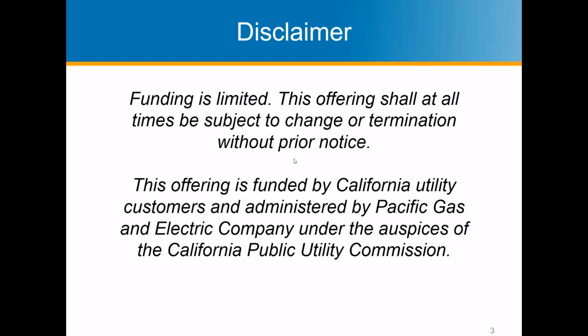Okay, so today we're going to talk about some verification tips, some combustion safety items, and a few updates for the program. I wanted to let everyone know that we are accepting applications for projects that are completing through December 2020. That's the length of our current contract.